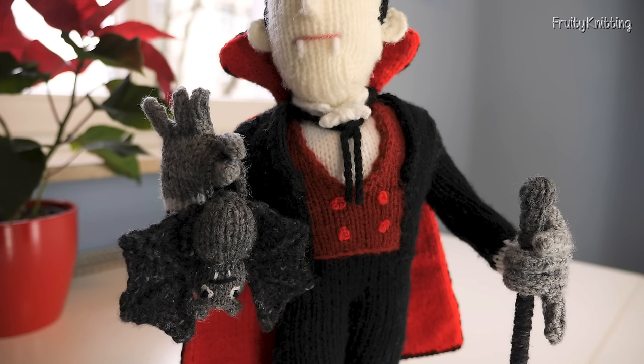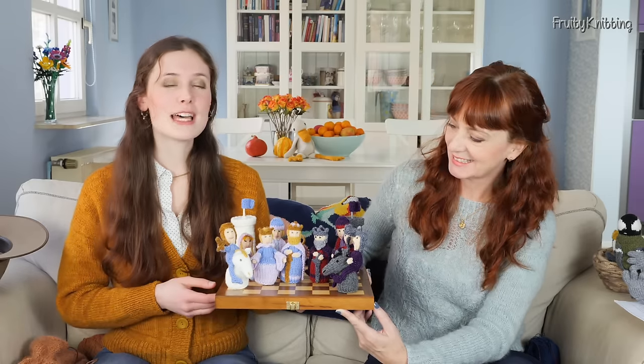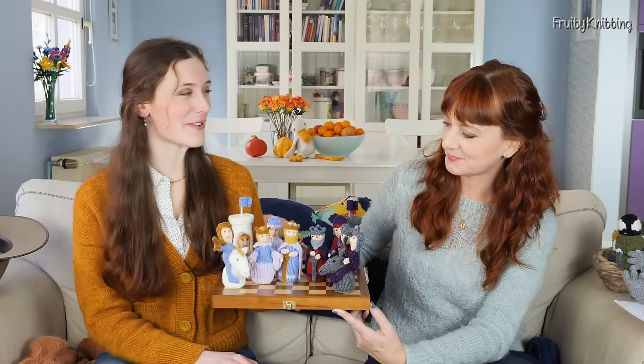So I'm making a knitted chess set, also by Alan Dart. I did have a break from it for a few months, but I'm really excited about finishing it and then finally playing some games of chess with it with my friends.